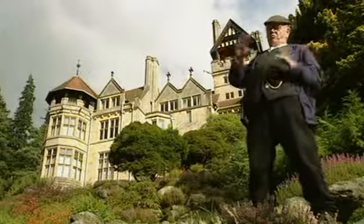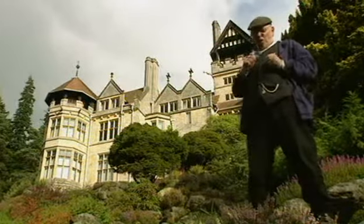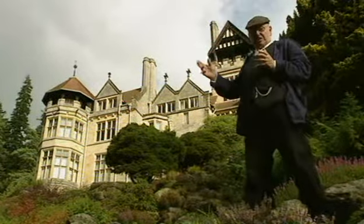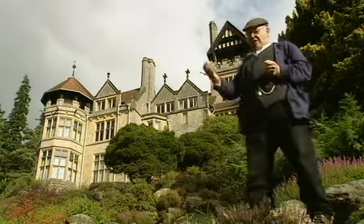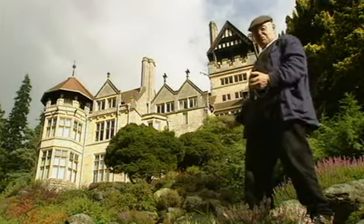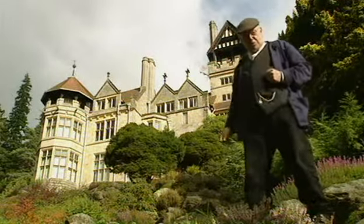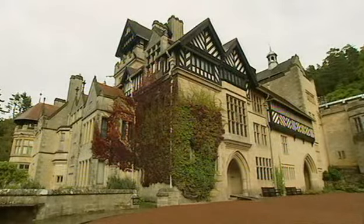Built on a bare and rugged hillside, it was one of the most remarkable houses of its day. It had hot and cold running water, telephones, a fire alarm, an hydraulic lift, and the most magnificent thing, all the electricity was generated by an hydroelectric power station. No wonder they called it the Palace of the Modern Magician.